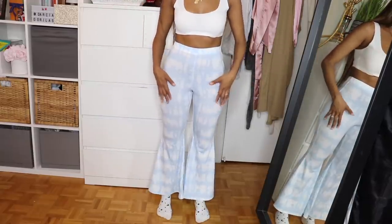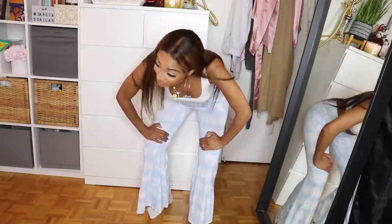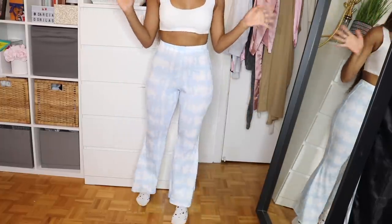Just so you guys know, if you have long legs, or maybe I should start buying trousers or pants in the tall section. That's something I should start doing. So they're cute. They could look better, you know?